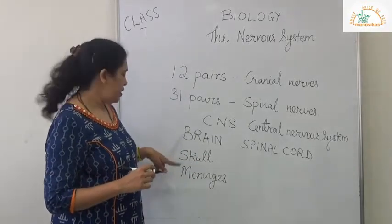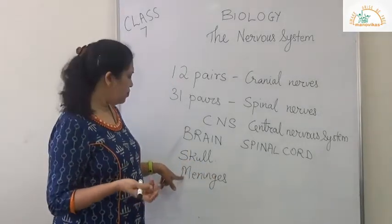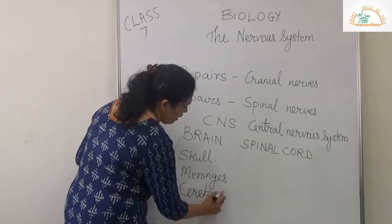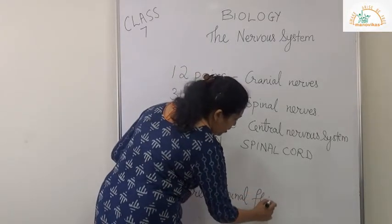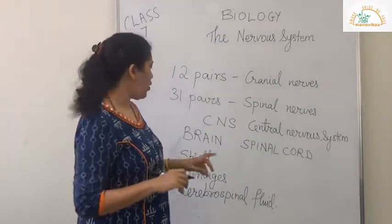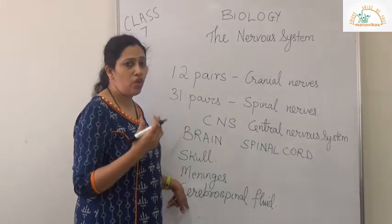First is the skull, then the meninges, which are three membranous structures, also called coverings or membranes. And in between these meninges there is a fluid called cerebrospinal fluid. So if you have a fall and your head gets hurt somewhere, the brain is well protected by all these structures, and the cerebrospinal fluid acts like a shock absorber.